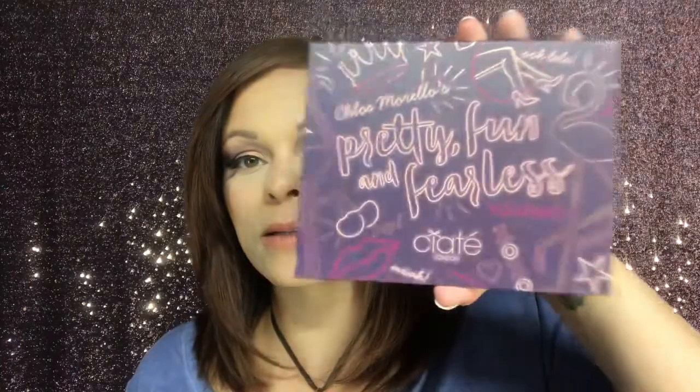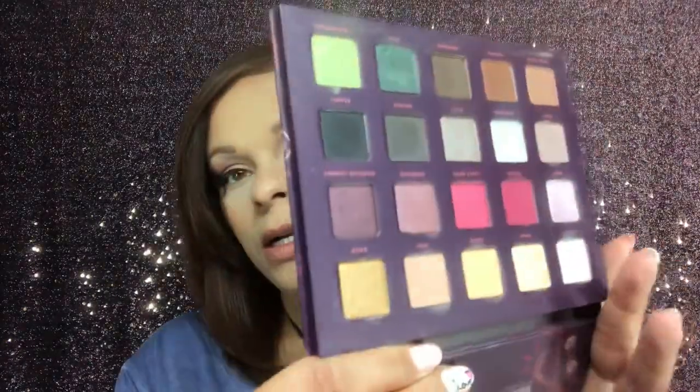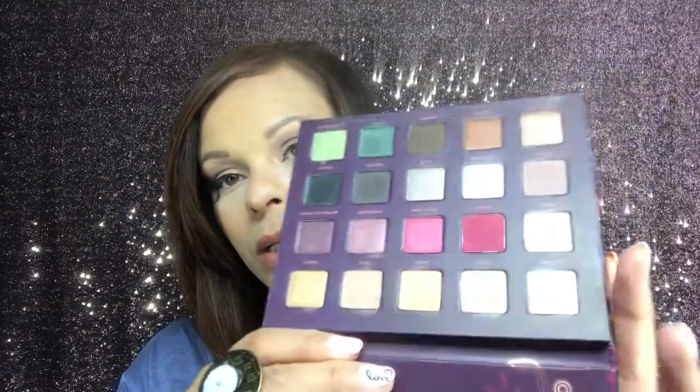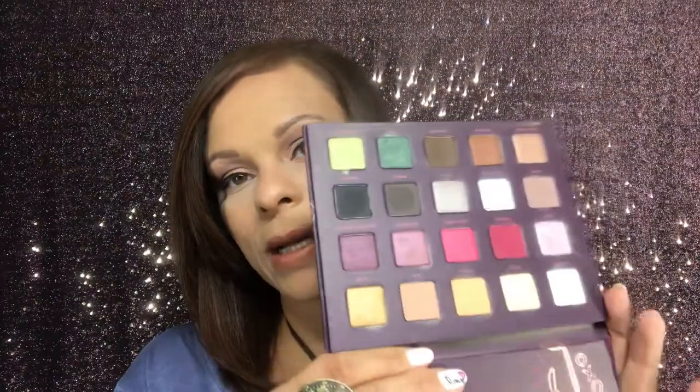So, treasure! And the other treasure that I found was this Ciate London. This was the Chloe Morello collaboration. This was the second one. And you can see in there, I've given this quite a bit of love. I just love these purples, these greens, these pinks. This is really my go-to. I love this type of color palette. It's a little bit cool, it's a little bit warm. I love it. So that is what I have for you in terms of the treasures.